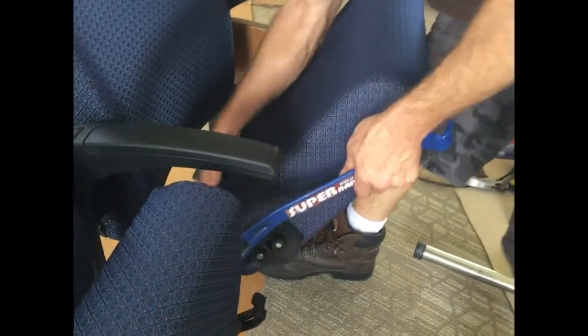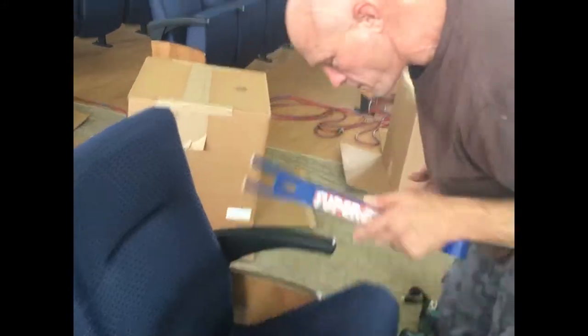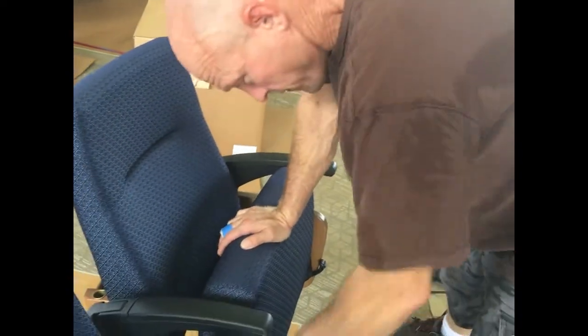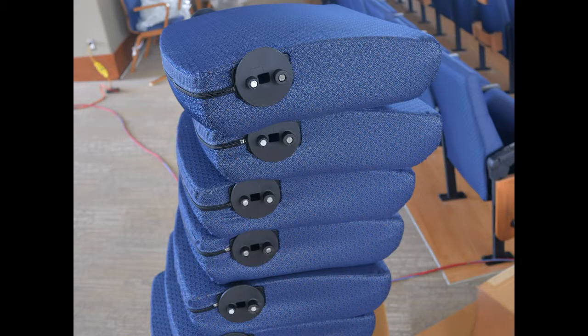The workers tell us that these are the most comfortable seats they have ever installed, and the seats are made so that they can be snapped into place in seconds, as you can see. So if a cushion needed to be replaced, no problem. Just snap a new one in. The covers on these seats are washable, so it makes for very easy maintenance. The fabric is also colorfast because, as you know, we get a lot of sunlight in the sanctuary.